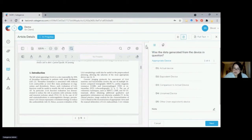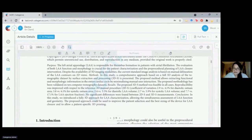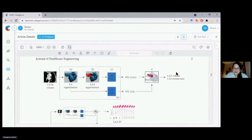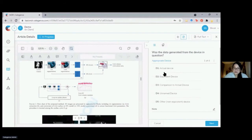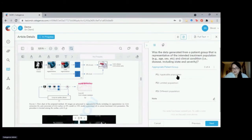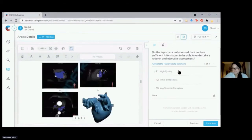I can toggle my view here, so you can read through the article and then keep answering questions as you read along. So let's read this article. I think this has our actual device, for example. It is used for the same intended purpose. I think the applicable population is also correct. And it is a high quality article.